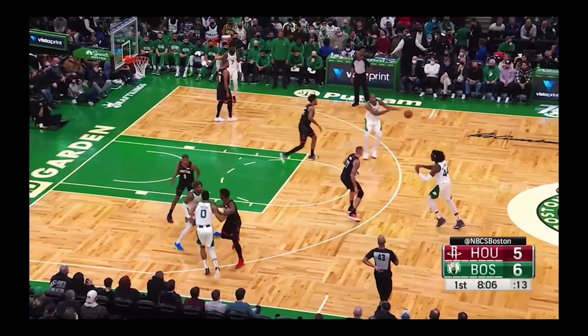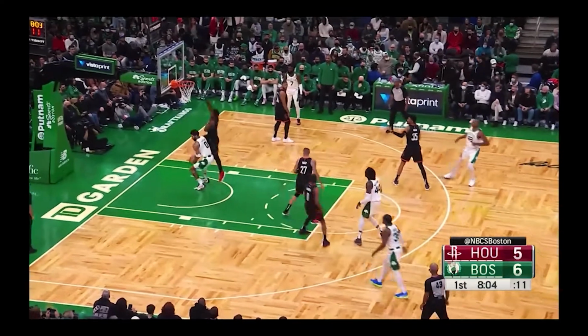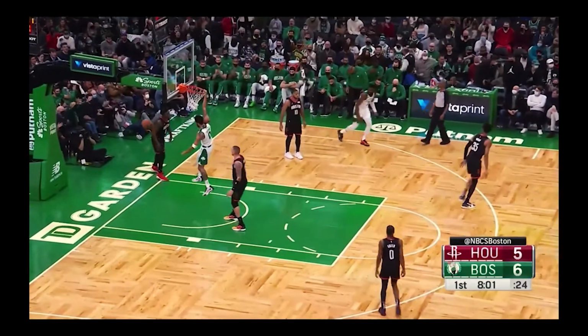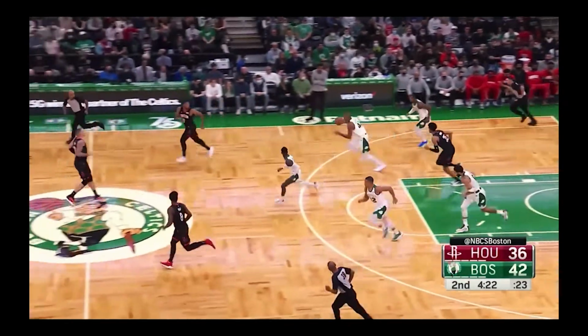Let's talk about cutting off the ball, which is something that we've seen more recently in this Udoka offense. Marcus Smart sets the off-ball screen there for Tatum, who just cuts to it for a very easy wide open bucket under the hoop there. Amazing screen set there by Marcus Smart.